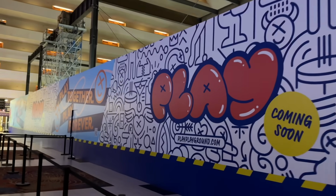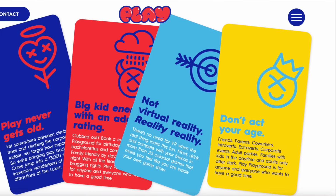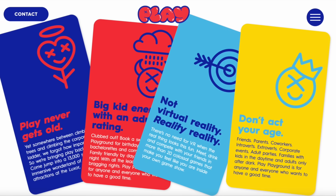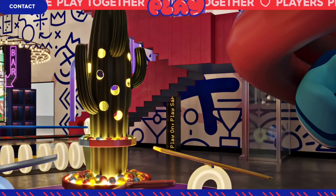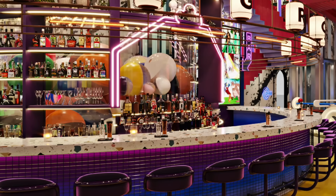Yep, you heard me right. A venue celebrating the value of play. Not virtual reality, not augmented reality, not video games, but an immersive experience that you will enter via a slide. Guests will compete in 20 colossal games, and of course, there'll be a fun bar inside.